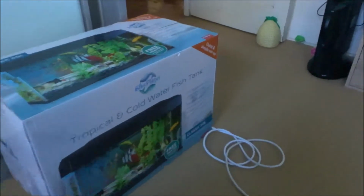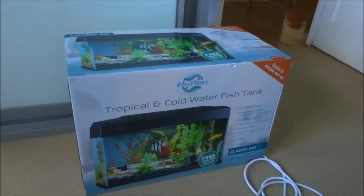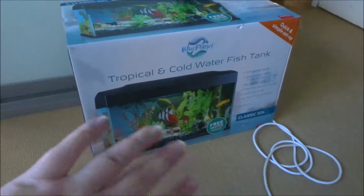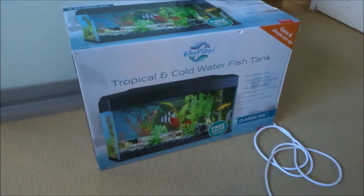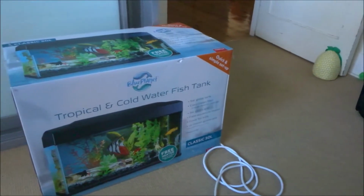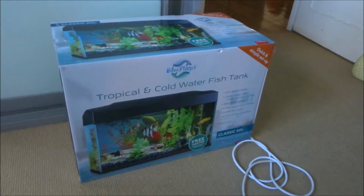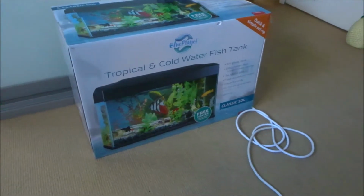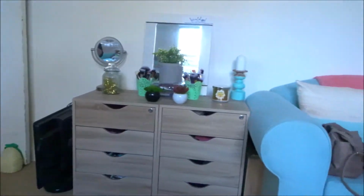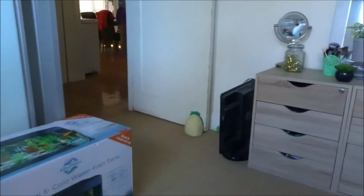So this is the tank that I got. It's from Blue Planet. I got it from Pet Quarters, which is actually the same place that we got Shadow from. It doesn't come with, obviously, the fish and stuff like that. That's just what it looks like. Classic 50 litre, simple and quick setup. So I'm hoping it is, because your girl's got no clue on what she's doing. So I'm going to just clear this stuff off, and then just get the tank out of the box.